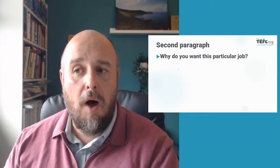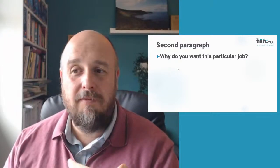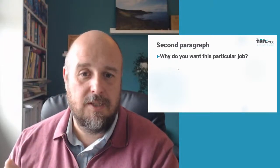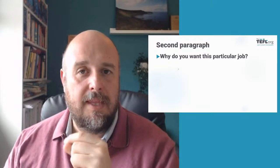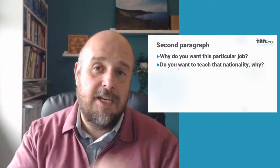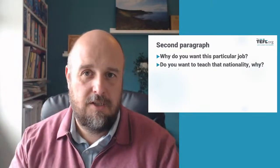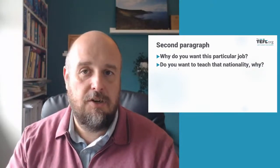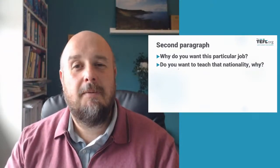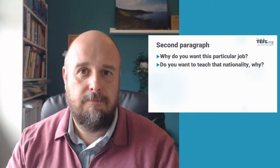And in the second paragraph, think about why you want this particular job. This is very obvious if you've got copied and pasted cover letters, okay? Why do you, the teacher, particularly want this job? Do you want to teach that nationality? So if the job is advertising teaching Chinese students, think, why do you want to teach Chinese students? Don't say in the second paragraph, I am interested in your job because I like teaching Chinese students.